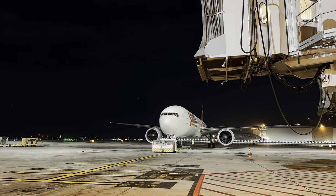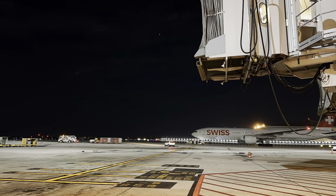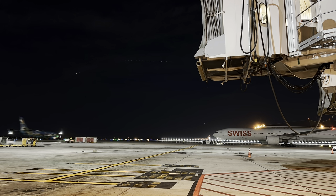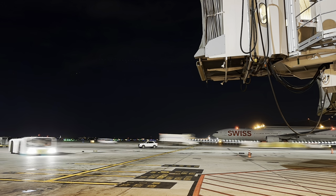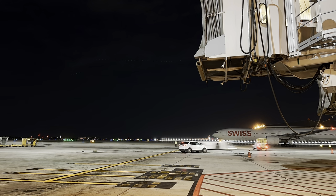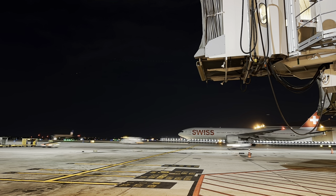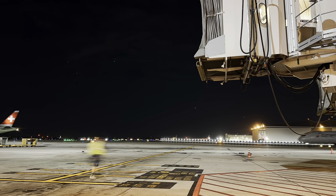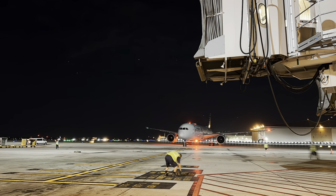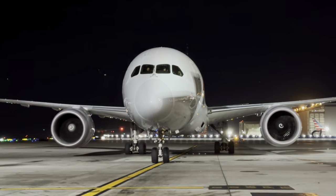I had to wait for this beautiful 777 from Swissair to vacate the gate because our aircraft was inbound to the same gate. But it's always fun to catch a little time lapse of all the activity going around in the airport. Tell me, how many airplanes did you see taking off?